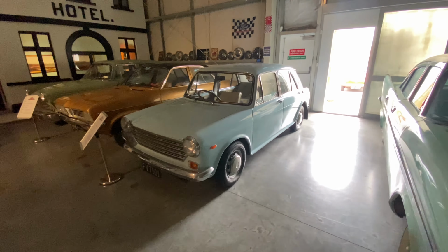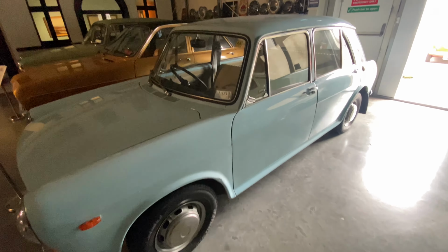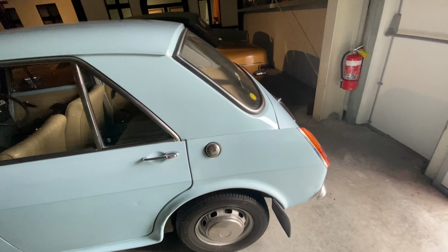Austin 1100, had lots of these. Learned to drive them when I was 8. Sudgy, we called it. Little soft spot for these. Happened a few years back. Great little car to run about in.